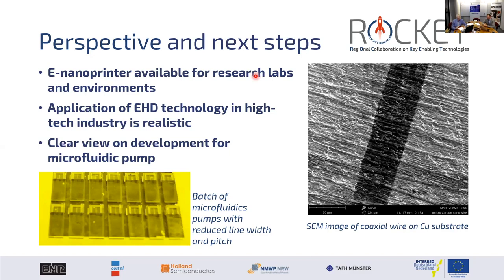Thank you. Okay, so I think the fact that you don't need a vacuum and that the printing speed is quite high is very interesting, for example, also for demonstrators and prototypes, also in industry, not just for research purposes. That's right? Yeah, that's correct. That's correct. Okay, great. But how could people obtain a printer?